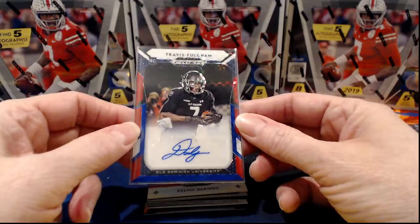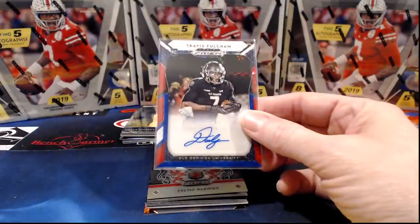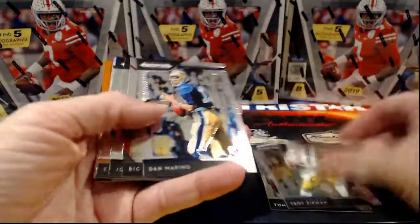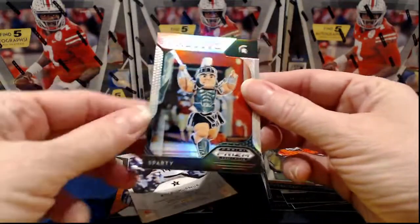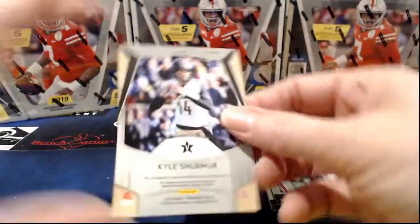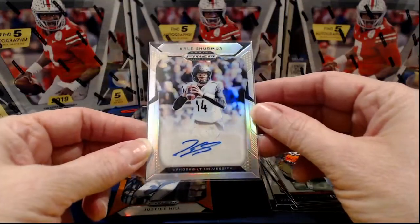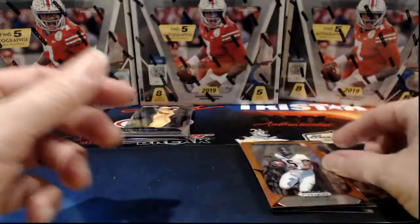Travis Fulham, the F. And where's my number for it? To 99. For the Fs. Yeah, that kid is tough. A little mascot. Look at that. Sparty is a refractor, a base refractor, but still. Kyle Shermer. There's a chance to go somewhere in the later rounds. That's to the S's.